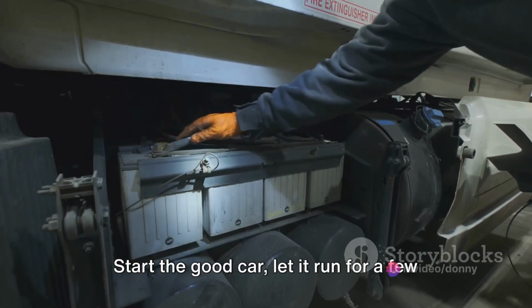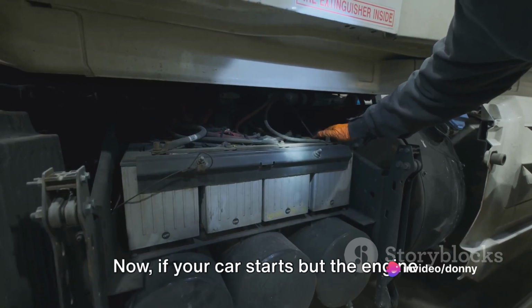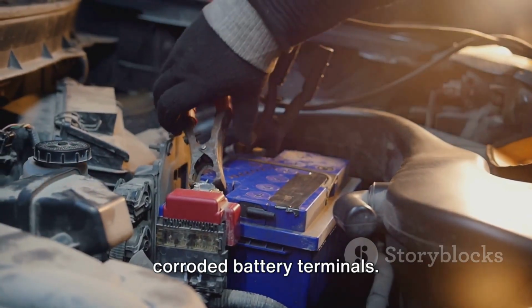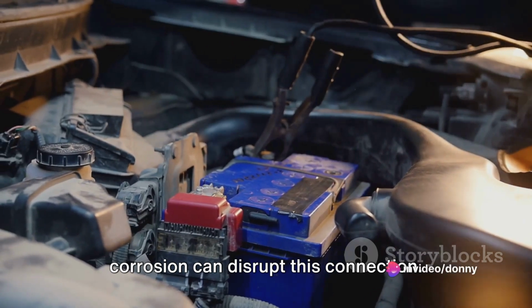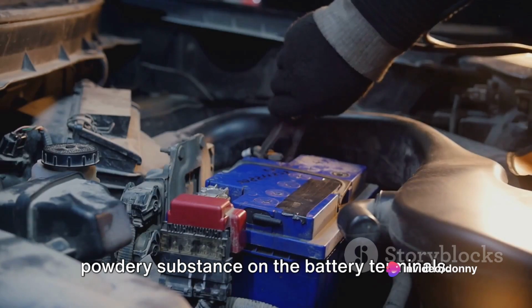Start the good car, let it run for a few minutes to charge your battery, then try starting your car. Now if your car starts but the engine won't turn over, it could be due to corroded battery terminals. These terminals connect your battery to the electrical system of your car, and corrosion can disrupt this connection. To check for this, look for a white, powdery substance on the battery terminals.